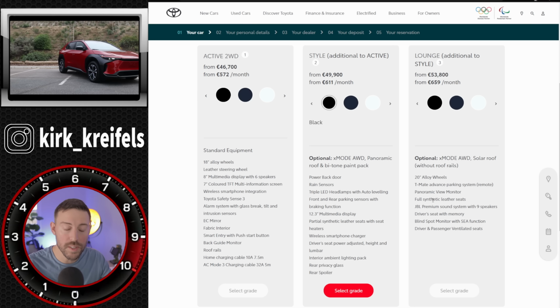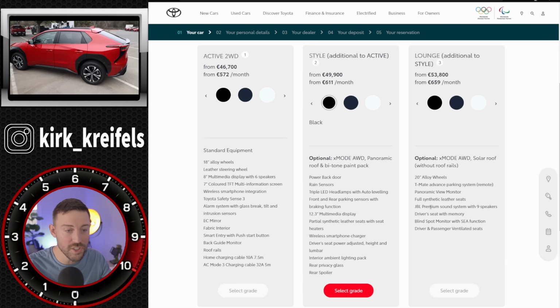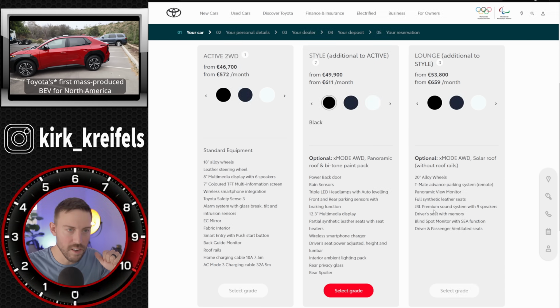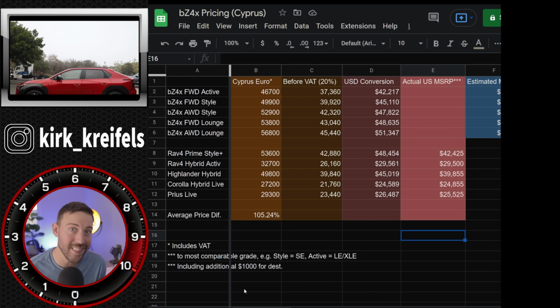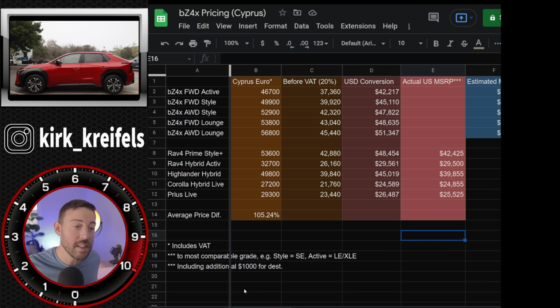It does have full synthetic leather seats that are called Softex leather seats. It does have the JBL and blind spot monitor. Don't remember if it has memory seats on our Limited. I hope you guys have your snacks and drinks, because we're going to spend a lot of time here. It probably took me over an hour to make this spreadsheet.